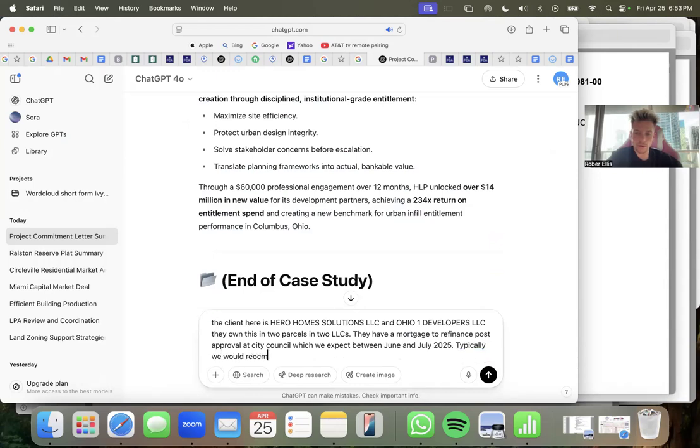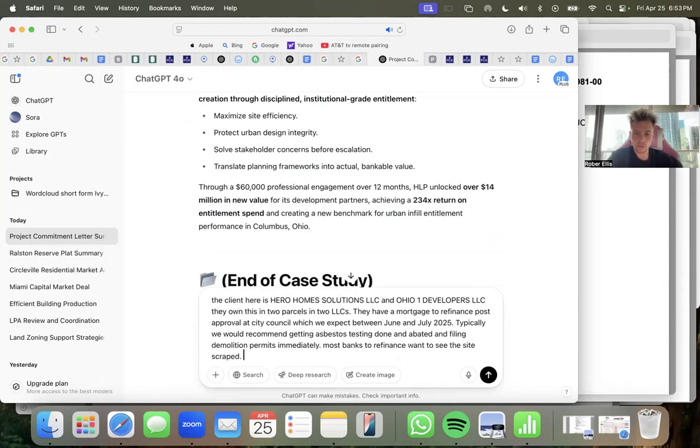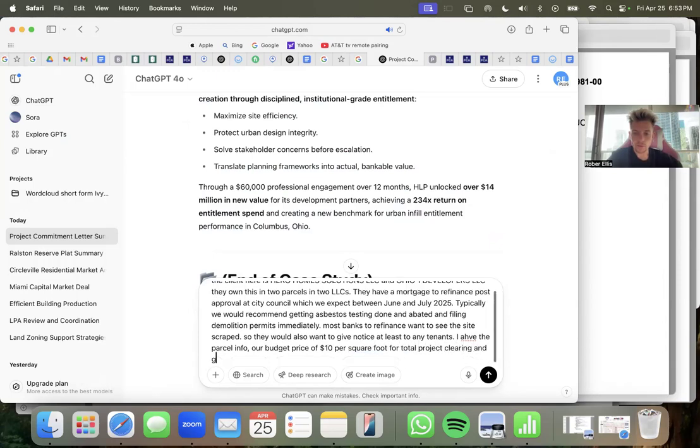Typically, we would recommend getting asbestos testing done and abated and filing demolition permits immediately. Most banks to refinance want to see the site scraped, so they would also want to give notice at least to any tenants. I have the parcel info, our budget price of $10 per square foot for total project clearing and grading would be based on the two structures on site and the lot area.